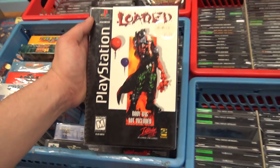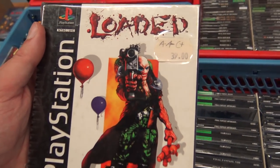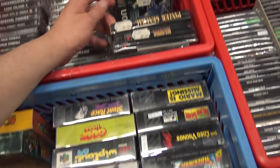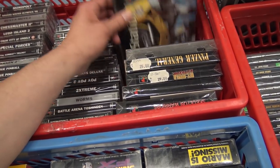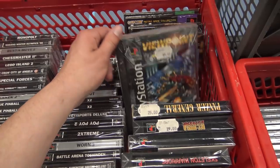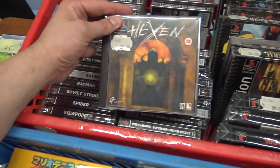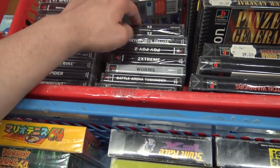Oh man, Loaded, another great game. But I didn't pick it up, not because it's 39 euro. I don't know if you're going to buy it in the PAL region or American. Road Rash, Viewpoint. Oh man, this guy has a lot of great games. Hexen, 29. Some of these classic games are super expensive.